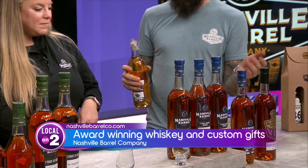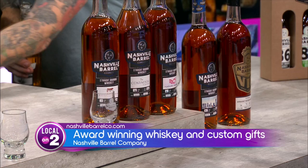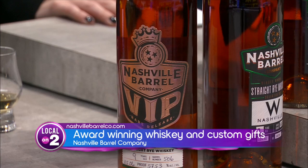And while James is pouring that, just to touch on another cool gift idea, we have gift certificates that we can do for any of our experiences. And then the bottles on the end here are our VIP bottles. We have a local VIP membership club that you can join. You can gift that to somebody else. You get really neat allocated bottles that are only given to the VIP members. We also just launched our lounge.